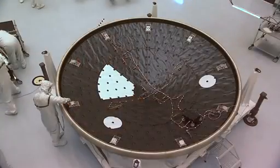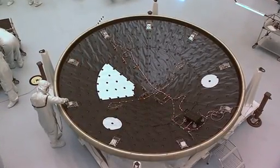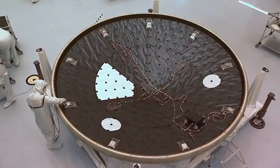MEDLI is a set of instrumentation that we're installing on the Mars Science Laboratory spacecraft. So we're going to take data during the entry of MSL through the Martian atmosphere. The MEDLI data is really going to provide an order of magnitude more information than engineers have had in the past. We've never instrumented a Mars entry vehicle to this extent.